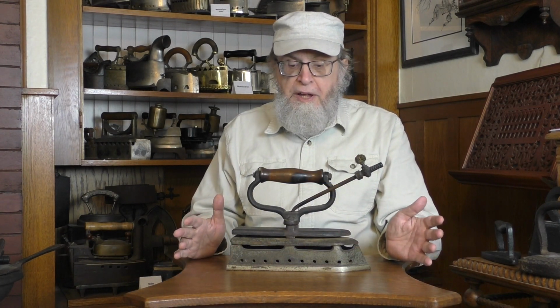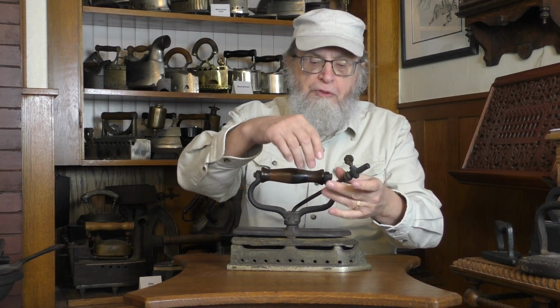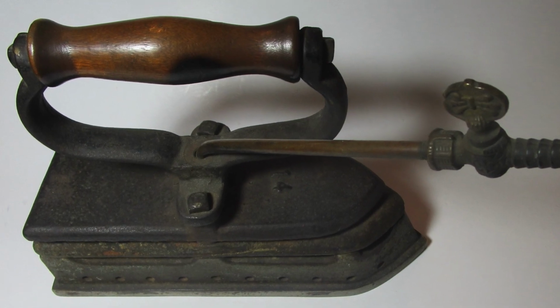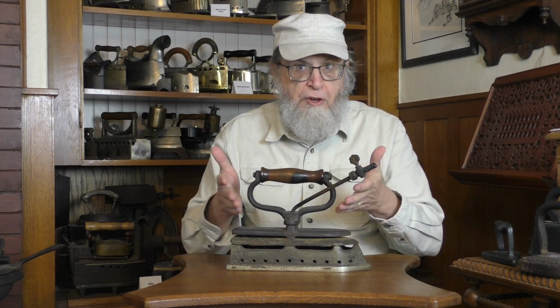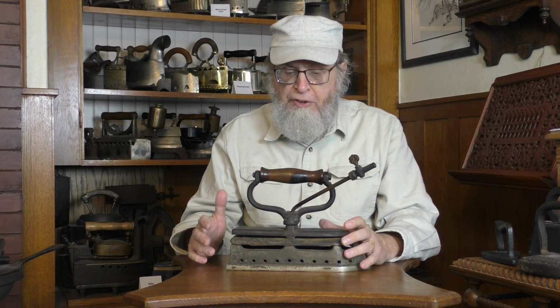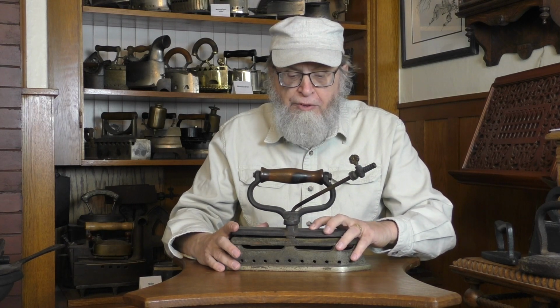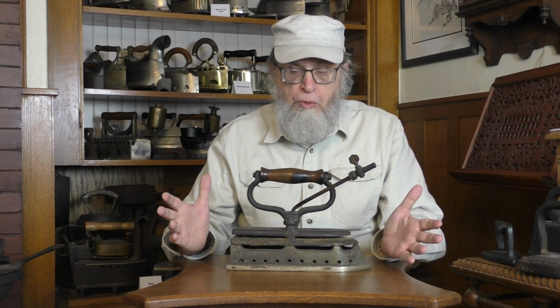This is another natural gas iron. The natural gas comes in through this pipe that swivels and then goes into the iron through the stem of the single post handle. These single post handles are pretty common in the large, particularly the natural gas irons. This one is labeled as 14. It weighs 14 pounds. There's no company markings.